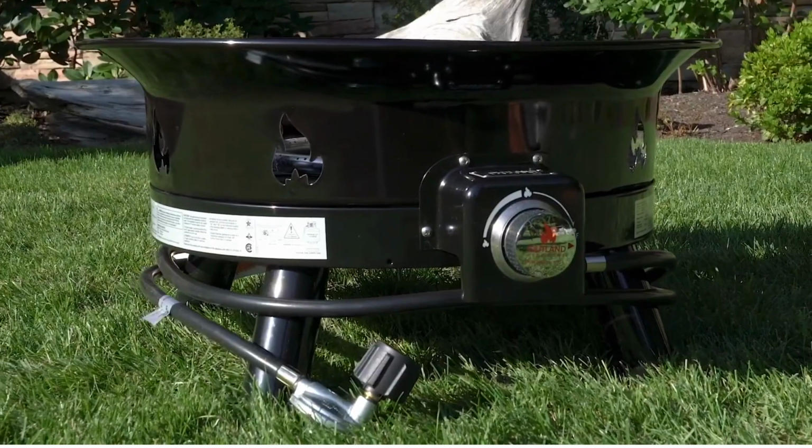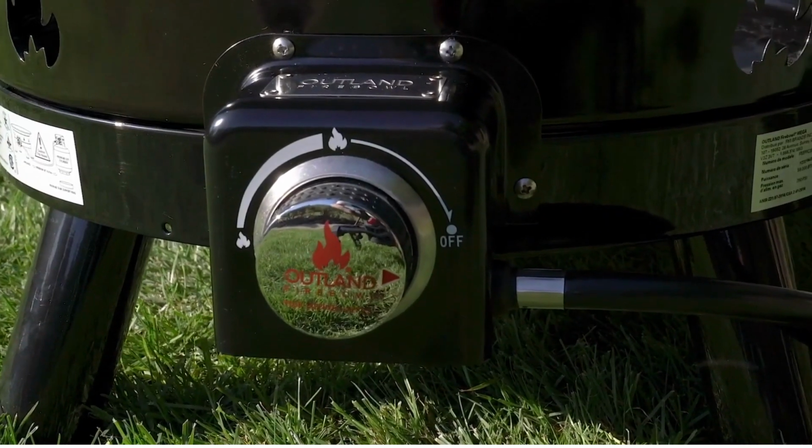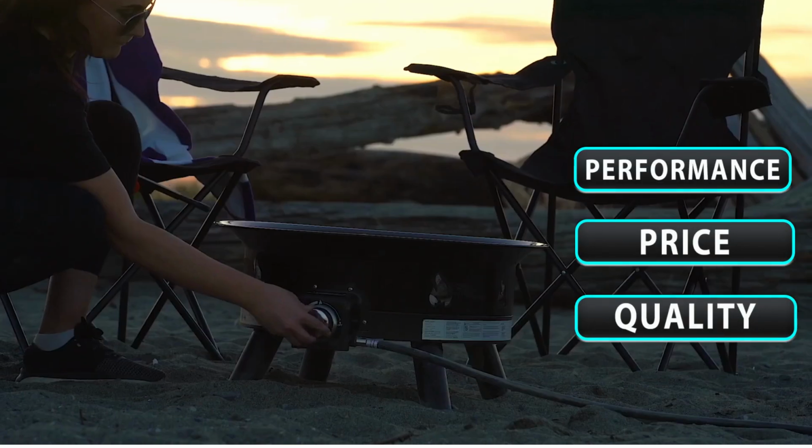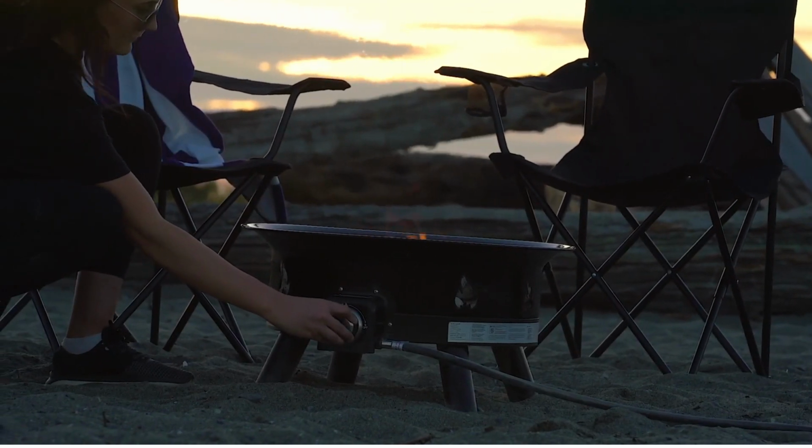We have spent hours researching and have carefully chosen these top 5 best gas fire pits for backyard or patio based on criteria such as quality, cost, and longevity.